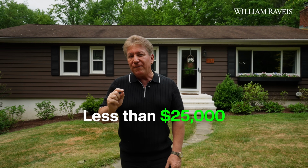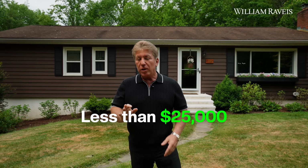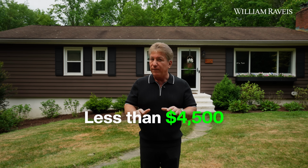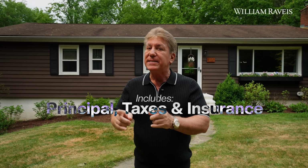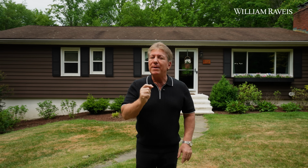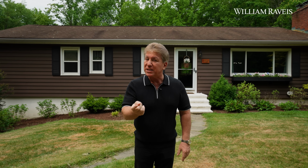For less than $25,000 down payment, your payments can be less than $4,500 a month, and that includes your principal, interest, taxes, and insurance. So the more you put down, obviously, the less your payments are too. So listen, come on inside, let's check out this house. It's magnificent, as you're gonna see. Come on, let's go in.